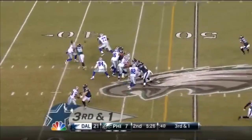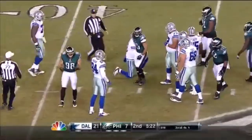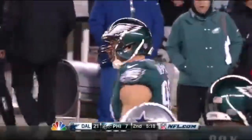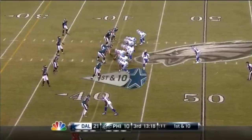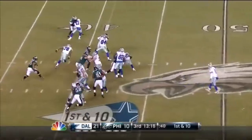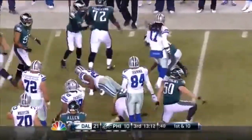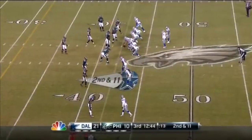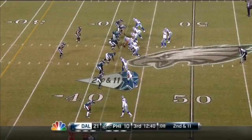Romo, the play fake. And Romo's going to go down to the 43-yard line. Connor Barwin will come in for the sack, and that'll be 14.5 sacks for Barwin. From the Philly 41-yard line now. Harris goes in motion. Bryant was wide left. Murray, and we bottle him up again for a loss. Murray tried to go that way to no avail on that last run. 2nd down and 11.